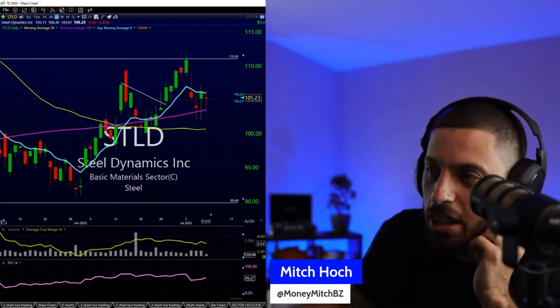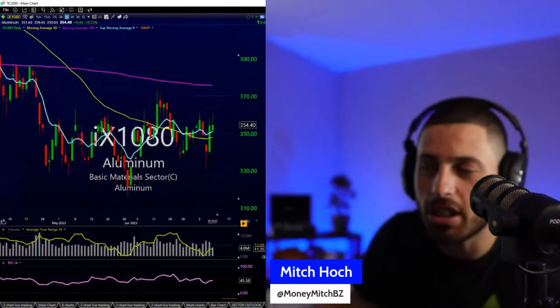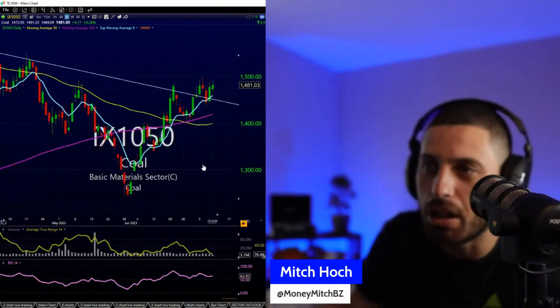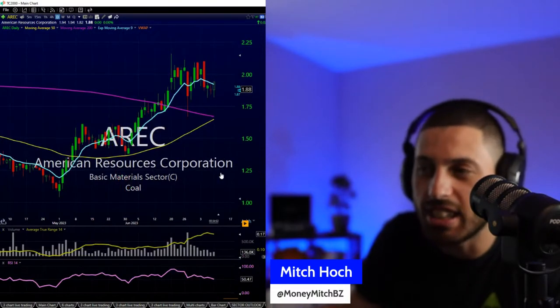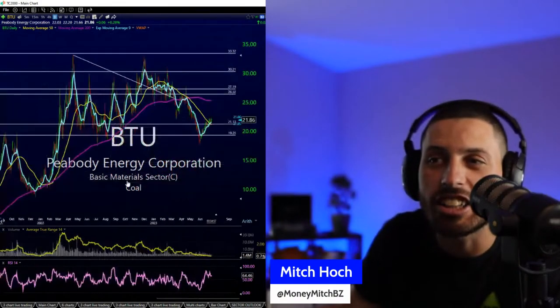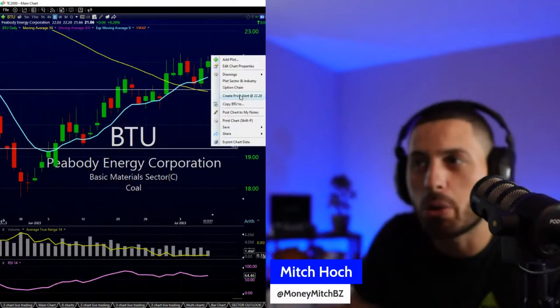We'll see what else is making moves there. Aluminum also staying strong. So it looks like we could get a little bit of a lift in some specialty chemicals. Coal is one to keep an eye out for. Will that continue to lift higher? AMR lifting up a little bit today. AREC lifting up a little bit. I'll keep an eye out on BTU to see if we actually get a big run. BTU, got to set an alert above 22s now.